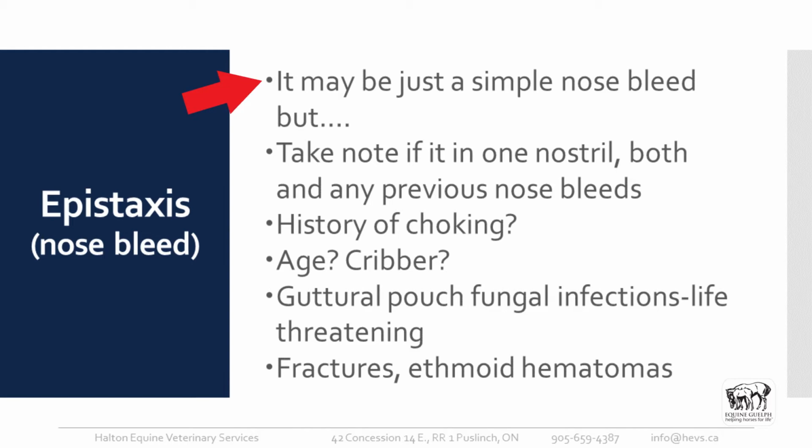So epistaxis is otherwise known as a nosebleed. It may be just a simple nosebleed, but it's really important. It could be something life-threatening. So you want to take note if it's just one nostril, if it's both, if there's been any previous nosebleeds. These are really important questions to have answered.